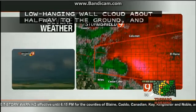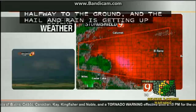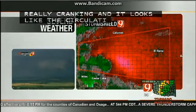It looks like the circulation is going to be just south of I-40. I'm at the 270 I-40 exit, and it's moving just to my southwest right now. I don't know if you can see my screen yet.